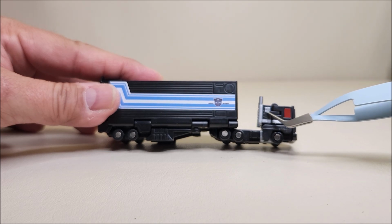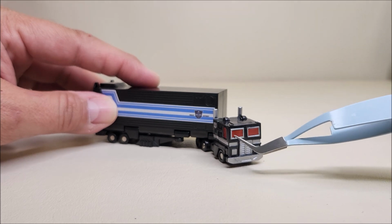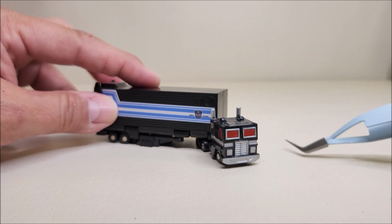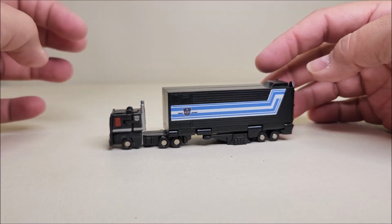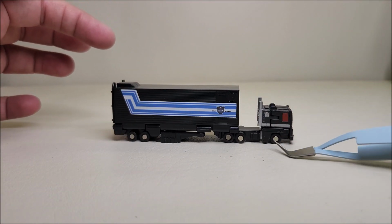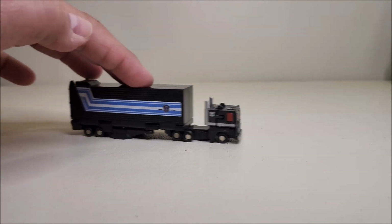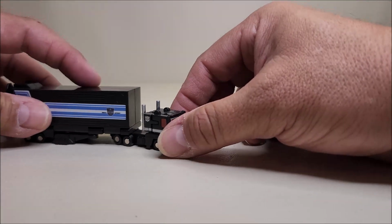We got the silver logos on his shoulders, and then the red windows with the silver outline, silver grille, silver headlights, silver bumper. That is really about it for the paint job. Going all the way around so you can see what it looks like, it's just a black representation of Optimus Prime. He's got tiny little wheels on pins, so he does roll rather nicely. Couple of quick comparisons so you can see what they look like together.